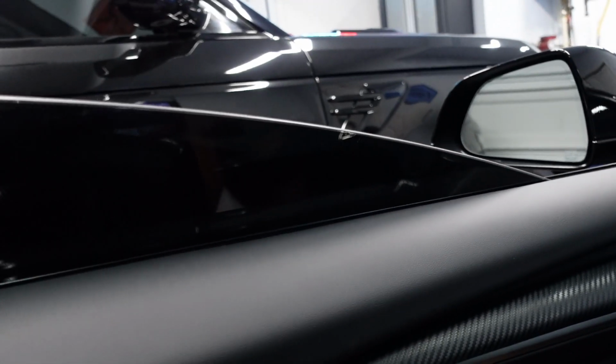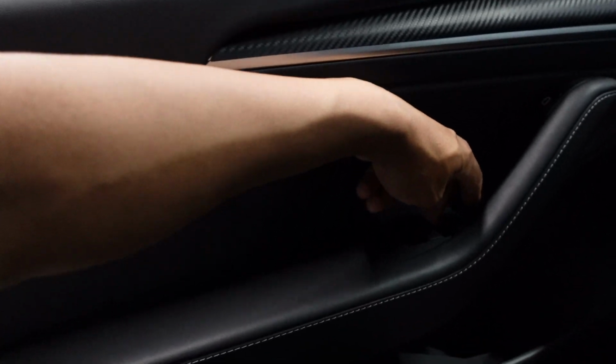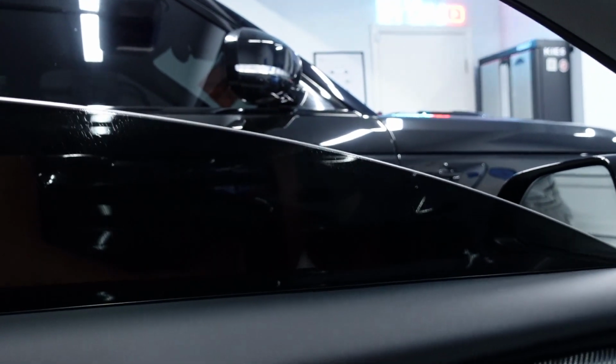So I could increment, I can release, or I could just say, hey, you know what? I want to do express. One touch, pull all the way up. It's two clicks. You feel it inside the switch, and then it'll be express, and it'll go all the way up. I just washed my car, so now I've got smear marks and I'll wipe that off shortly.